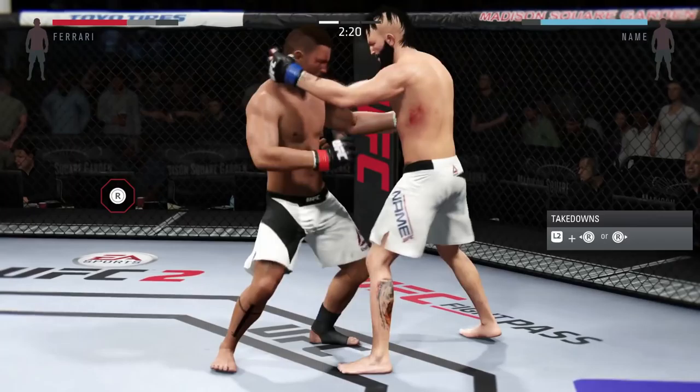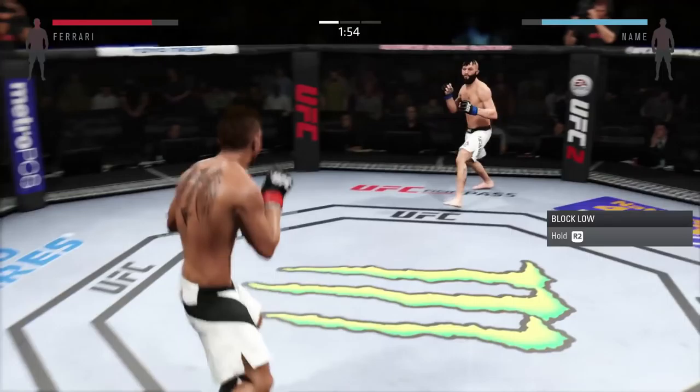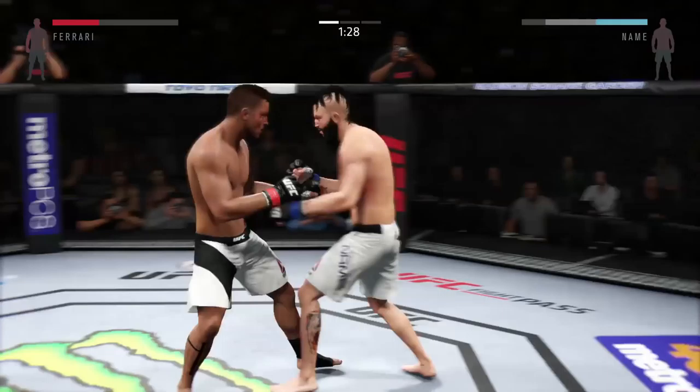Oh, head kick. Caught him with a big right hand. That Bruce Lee thing. Powerful jab. Nice combination. Oh, he's landing at will. Elbows. Single collar. Counter uppercut by Assassin. Under two now. Nice shot.